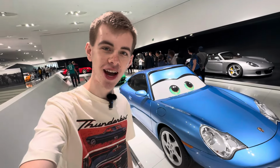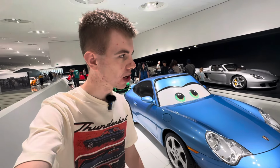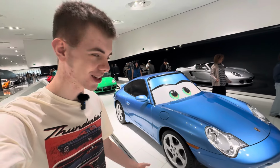And we've got Sally Carrera from the Cars movie, 1999. A bit like Meet My Hero, this, because growing up, I was quite often seen sat at the sofa obsessing over the Cars movie. So yeah, great to see this.